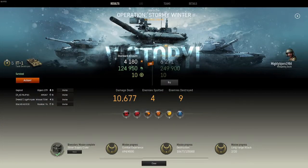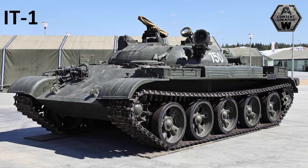Anyway, let's go over the final battle results here. So I would do 10,677 damage, spot 4 enemy vehicles, and destroy 9 vehicles. Spotting range really isn't that bad for being a tank destroyer, but there's definitely better options out there, let alone it's also a Russian vehicle. So the spotting range, it just works, folks. It just works. But anyway, folks, that is my Armored Warfare replay of the IT-1.